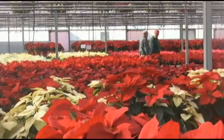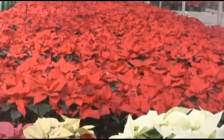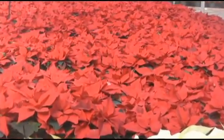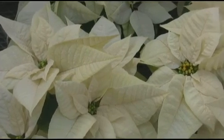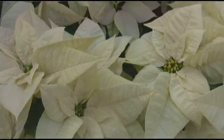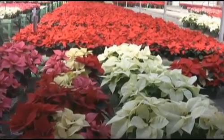Now traditionally, the big seller is your red poinsettia, but I love the different ones. Talk about some of the different things that people can get as far as poinsettias are concerned. Yeah, it's come a long way since the 50s and 60s. Red was the most popular then, and there was white and pink. And then in the last 10 years, a lot of, we call them novelties, have come along.